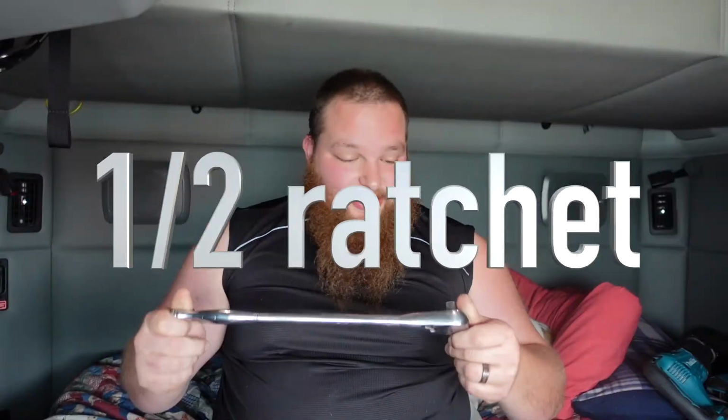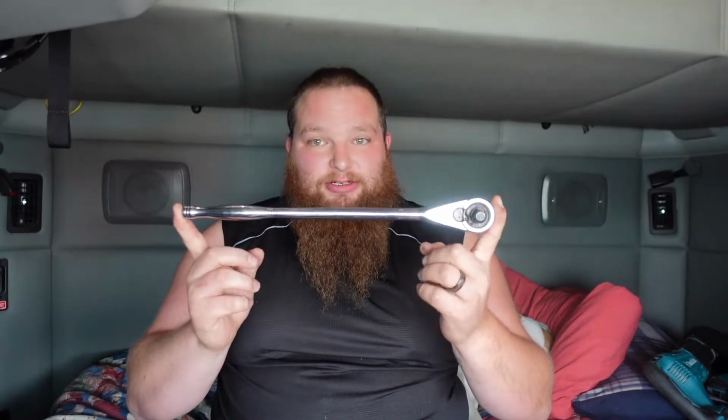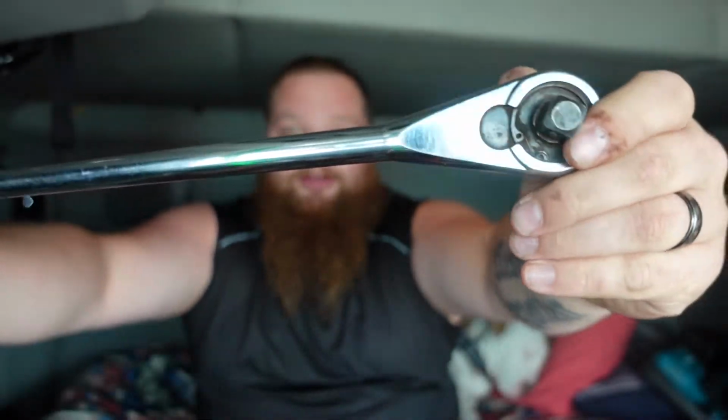This one is probably one of my favorite tools. My dad gave me this one back when I was turning wrenches, when I started taking over and doing it. This is a 1/2-inch drive ratchet. Yeah, it's kind of a fancy one. It's a Matco ratchet, but Dad gave it to me, so I'm going to use it, and I love this ratchet. It's just great. It's long, it's got tons of leverage. There've not been many things I can't use a 1/2-inch ratchet on.